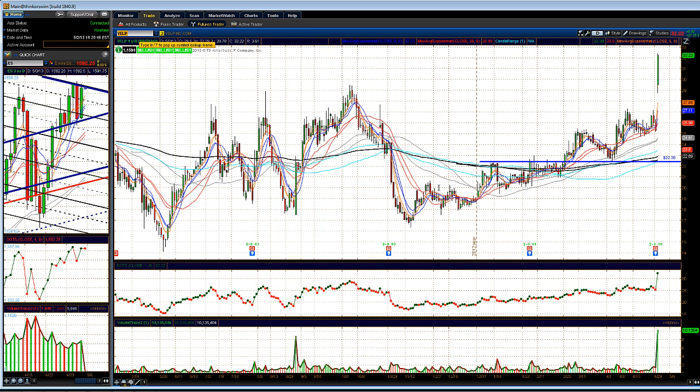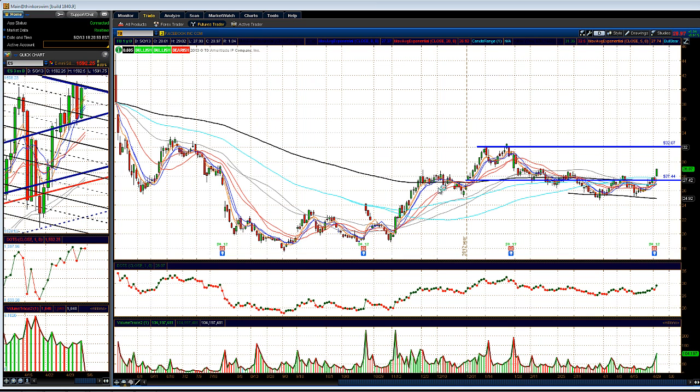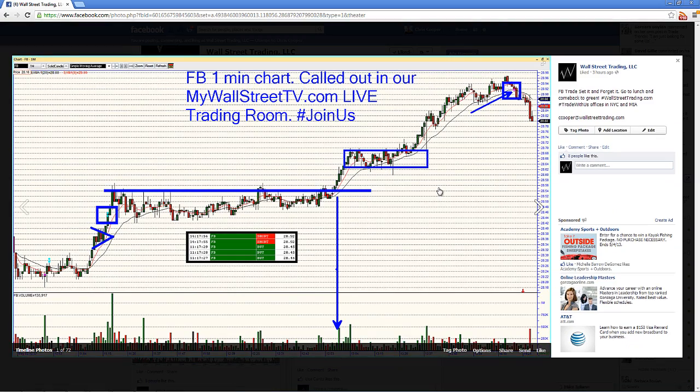What else? Facebook, we traded this one today pretty well. If you go to our Facebook page, you will see how we traded it. We were able to catch this one for a good move. Let me bring my chart down here. One second. We caught this one for a good move. We got involved right here around 28.45, 28.46.